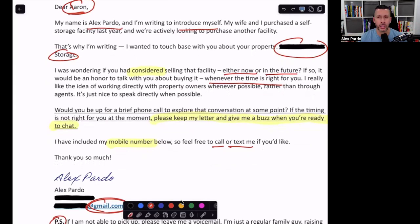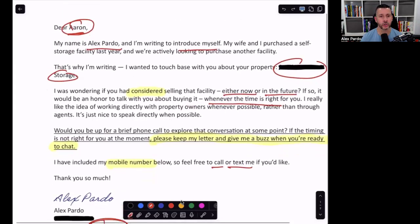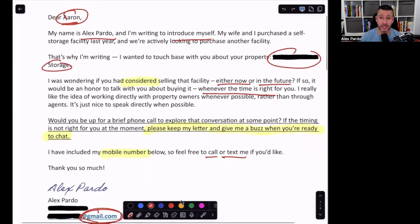There's a lot more we can talk about when it comes to direct mail and effective direct mail strategies and direct response marketing, but I just wanted to share with you a secret weapon. This letter has been responsible for numerous deals throughout the years, and it's been responsible for two storage deals over the last couple of years. The most recent was $150,000 net profit on one deal, and it wouldn't have happened if this letter wasn't crafted the way it was.